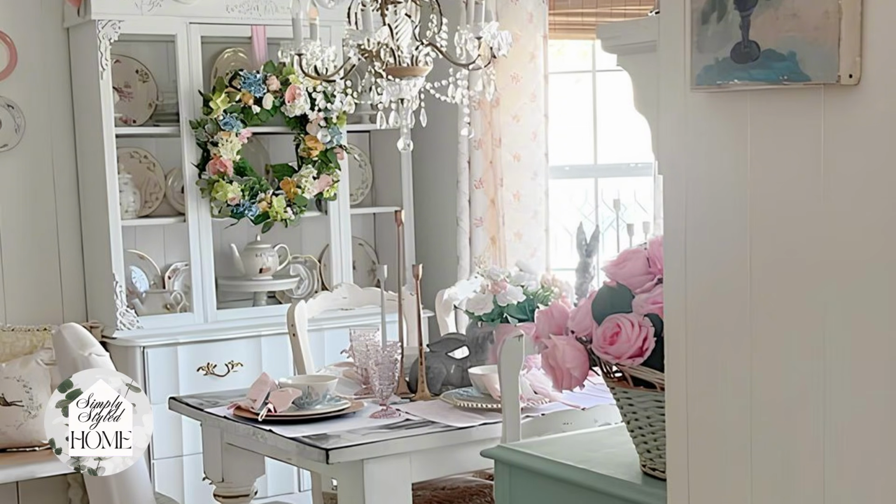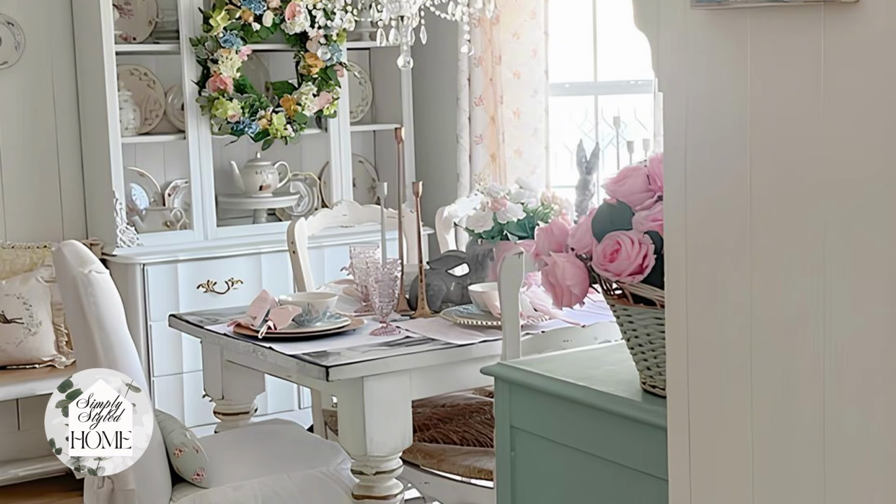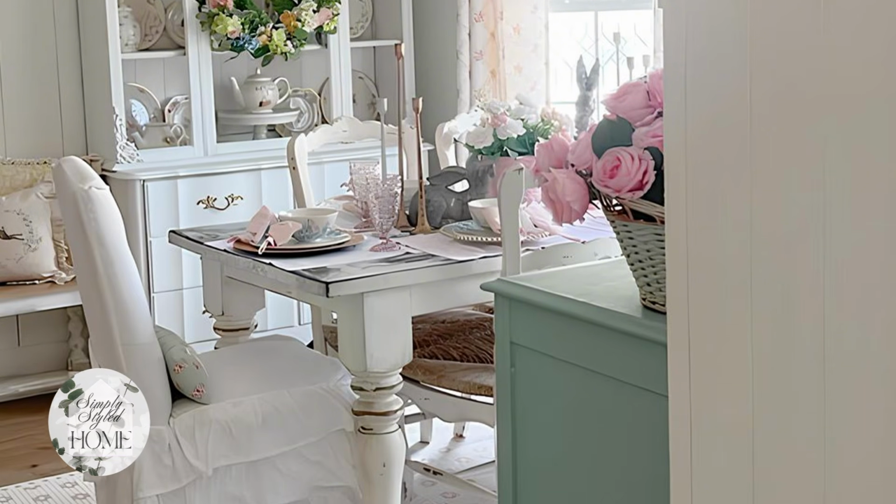And remember, decorating doesn't have to be complicated. It just needs to be simply styled.